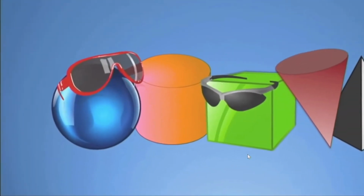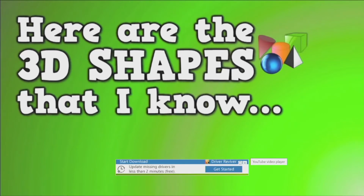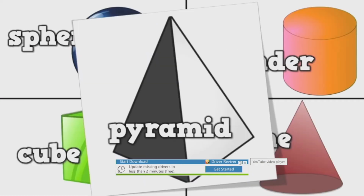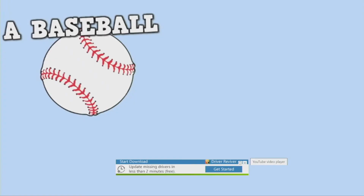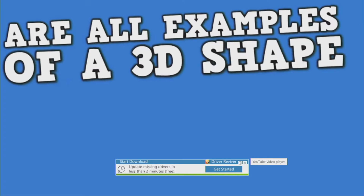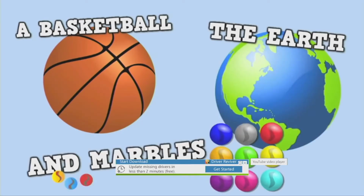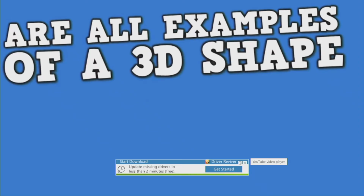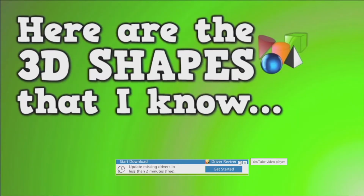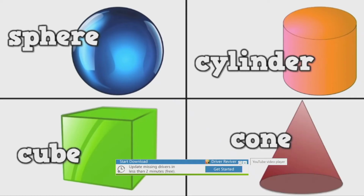I'm a 3D shape expert. Here are the 3D shapes that I know. A sphere, a cylinder, a cube, and a cone. A baseball, the moon, and an orange I have right here are all examples of a 3D shape that people call a sphere. A basketball, the earth, and marbles I have here are all examples of a sphere.